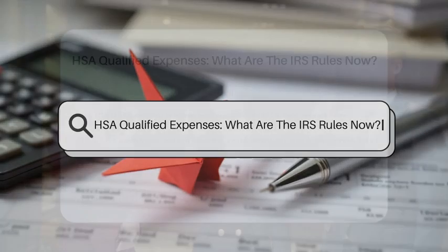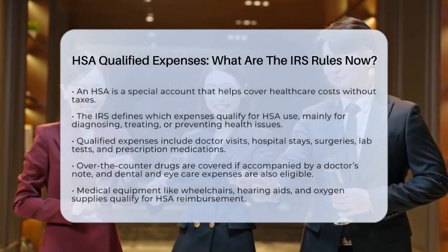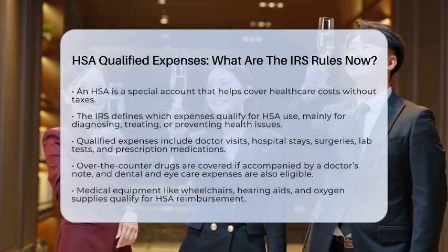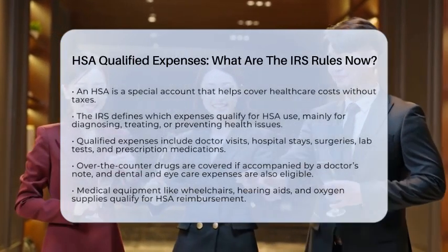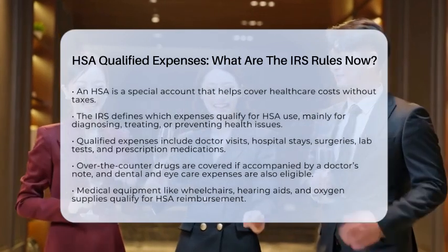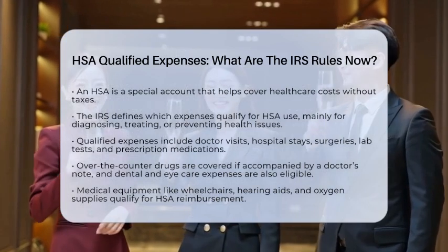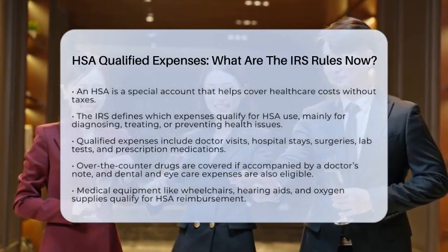HSA qualified expenses. What are the IRS rules now? Imagine having a special account that helps you pay for healthcare costs without worrying about taxes. That's what a health savings account, or HSA, can do for you. But knowing what expenses qualify is key to making the most of it.